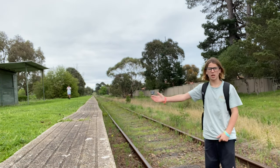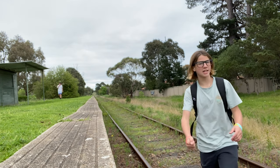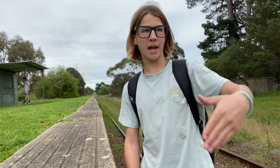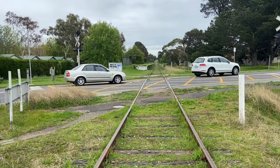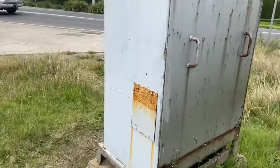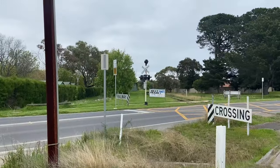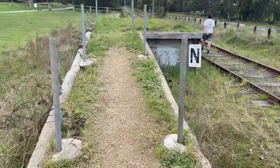The station that is right in front of me is called Tanti Station Number 1. Tanti Station Number 2, the second Tanti Station, is just in front of us after the level crossing. I'll film it, but we crossed the level crossing. There is Tanti Station. If we go over to the train rides, this is where they signal the lights for the level crossing. Right there. This is Tanti Station Number 2.